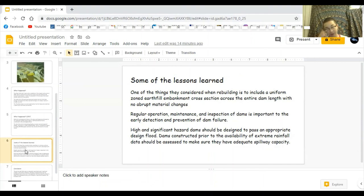High and significant hazard dams should be designed to pass the appropriate design flood. Dams constructed prior to the availability of extreme rainfall data should be assessed to make sure they have adequate spillway capacity. So in other words, the dam must be able to carry a certain load, such as water.